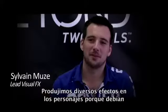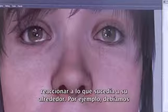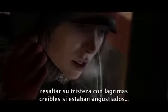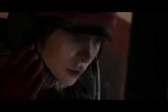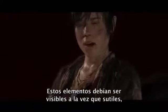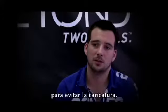We produced various effects on characters because they needed to react to all the things they go through. It means underlining their sadness with believable tears when they're in distress, and injuring them when they get into a fight. These elements had to be visible yet subtle in order to avoid caricature.